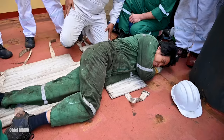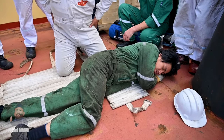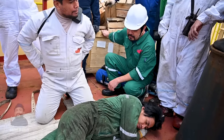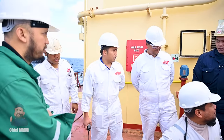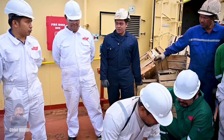This is the recovery position while waiting for the medical team or assistant from the shore. Okay, any question? No question, Junior. No question. Not so far. What is the purpose of recovery position?